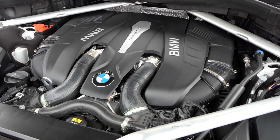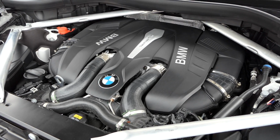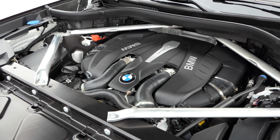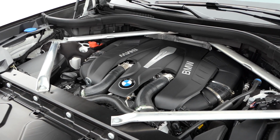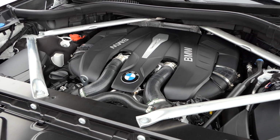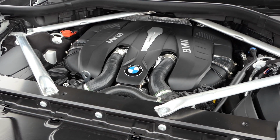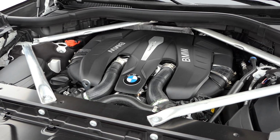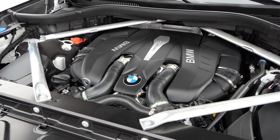5.4 seconds is the acceleration figure to 100 kilometers an hour or 62 miles an hour. This one here is predominantly for the US. Most V8s will be sold here. In Europe, we can only get the 3-liter inline 6-cylinder petrol with 340 horsepower. But that one still has an acceleration of 6.1 seconds.